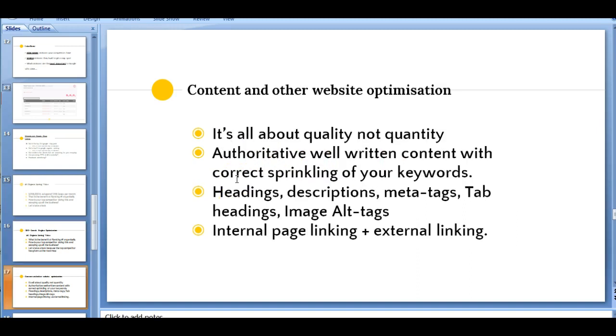Well, the number 1 thing is content. Content and other on-site or website optimization. And the content really is you've got to have quality, but I should say here quantity as well, because I advise all my clients to have at least 1,000 words on their home page, because Google needs to know that you are an authority on what your business is all about. Authoritative, well-written content sprinkled with keywords and headings, descriptions, etc.